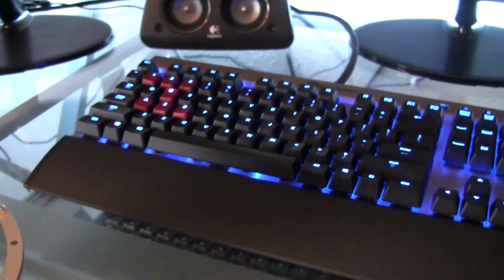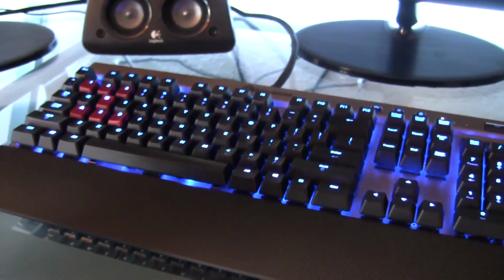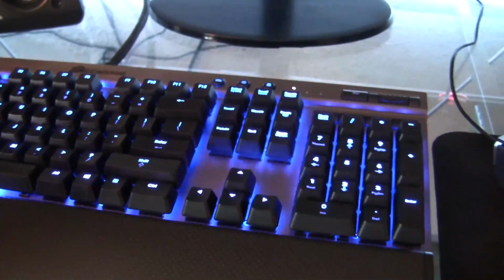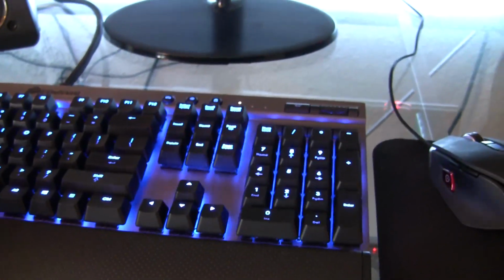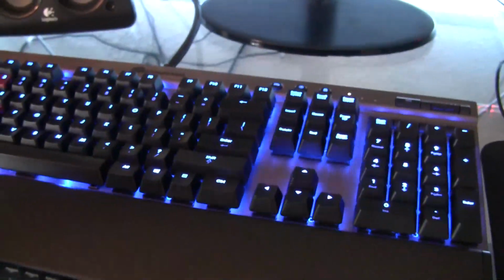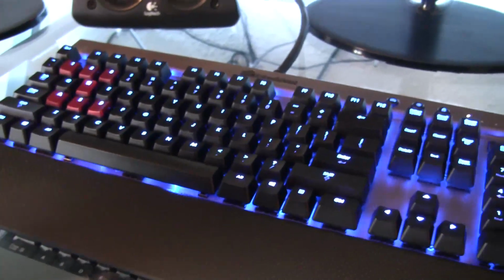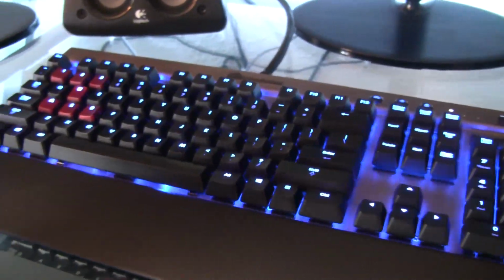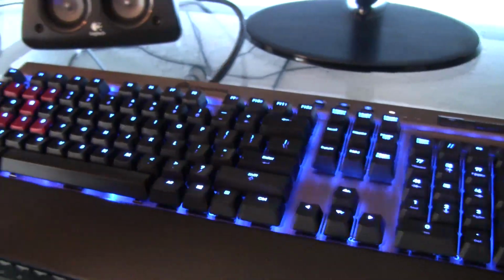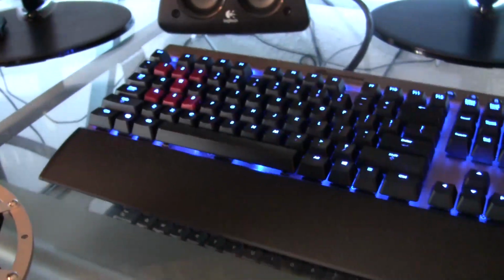But on the bright side, Corsair just announced literally one day ago their Corsair K70 and Corsair K95 RGB mechanical keyboards. They are fully RGB. Literally every single key on it has an RGB LED that is completely software controlled. It comes in the K70 and then the K95 with the 18 programmable G keys on the left side.